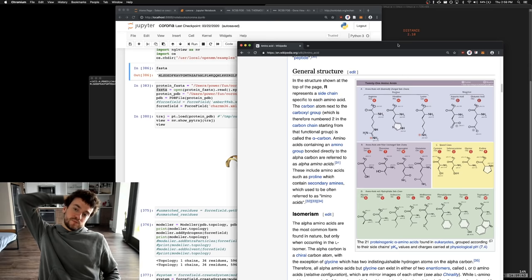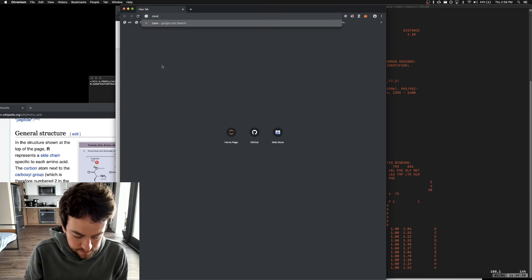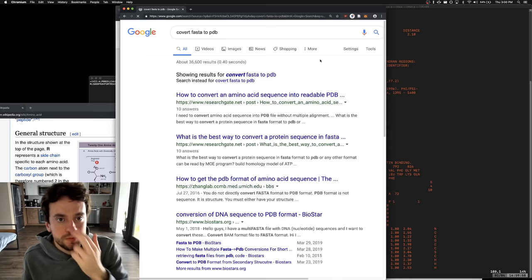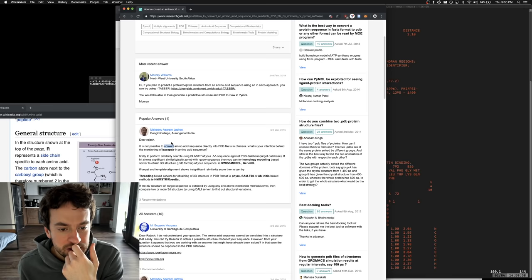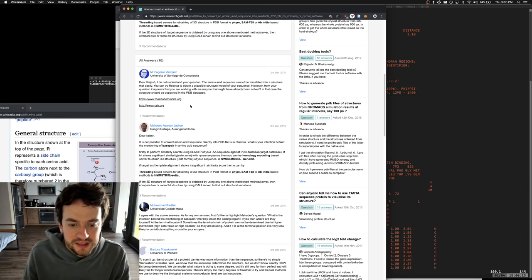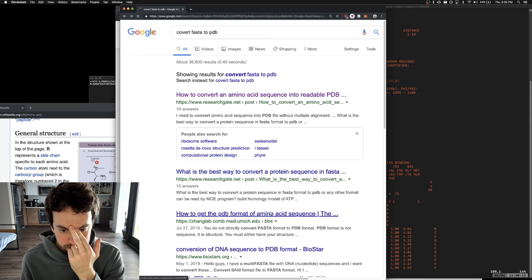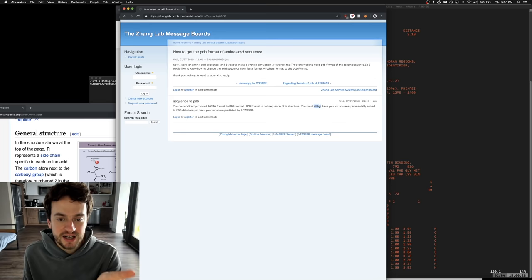So now we're going to have to write something which turns FASTA into protein. This might already exist. Now, of course, it's not actually going to fold the protein for me. No, I don't. The amino acid sequence cannot be translated into a structure that easily. PDB format is not sequence, it is structure. You must have your structure experimentally solved or have your structure predicted by I-TASSER.